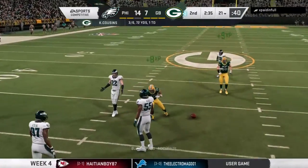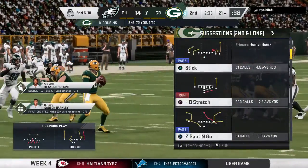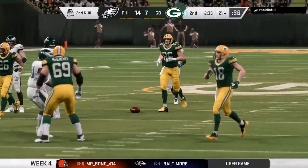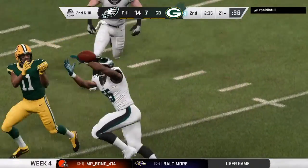Now, meanwhile, a pass that should have been intercepted, but it winds up falling incomplete. Torrey Smith, the intended receiver, and that'll bring up 2nd down.